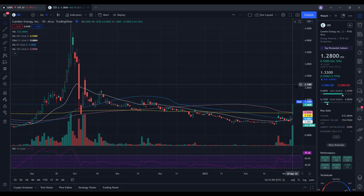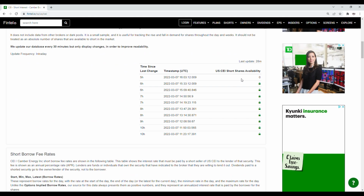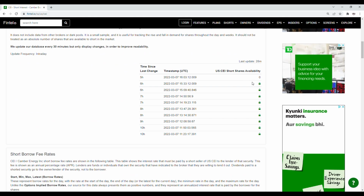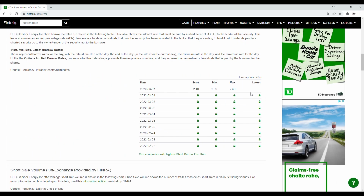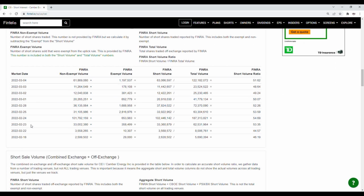Now let's move on to the short interest information for CEI. The off exchange short volume ratio is at 51.62%, and the off exchange short volume is just over 63.06 million shares. Scrolling down further on the page, the short shares availability is at 0, updated 28 minutes ago. For the short borrow fee rate, the max is 2.40% with the minimum at 2.39%.